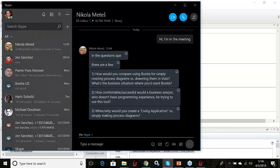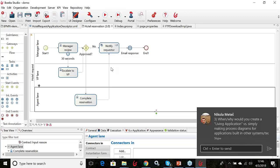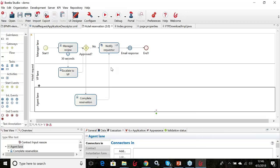All right, so how comfortable and successful would a business analyst who doesn't have programming experience be trying to use this tool? Good question. A business analyst would be able to view this and participate in the development of the application itself, and looking at this diagram can certainly follow it. But the actual development, the forms themselves, the integrations, and so on, would be handled by a developer. Our tooling is really geared towards developers, making them more productive. Depending on the technical savvy of your business analyst, most business analysts wouldn't be doing the hands-on work. They would view these diagrams and provide feedback on, yes, this is the process flow, or no, this should occur here, and so forth.